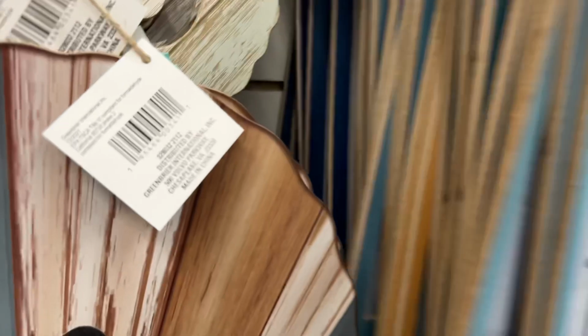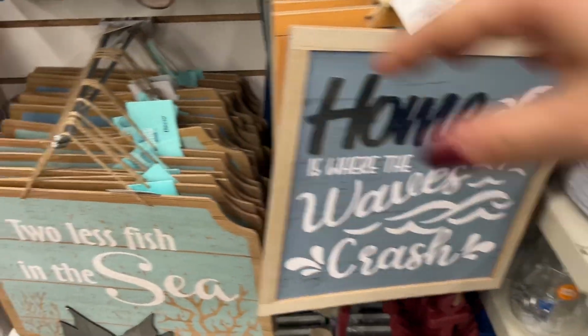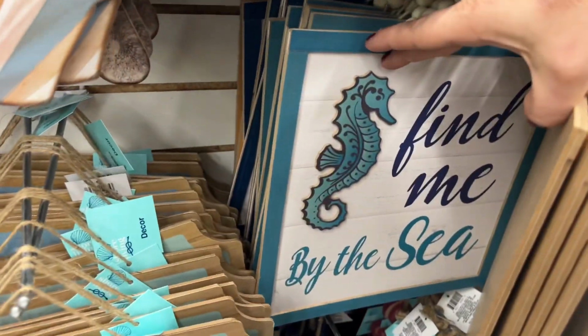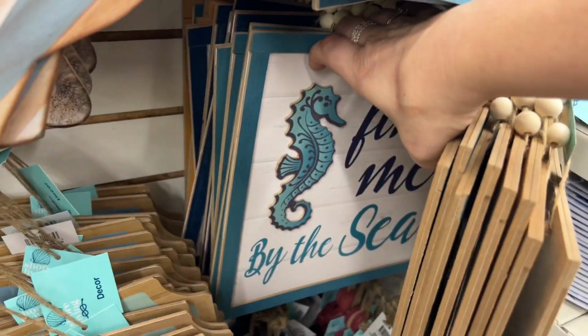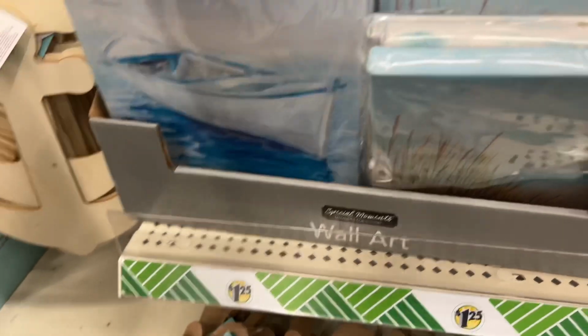I hope you guys can see it. It has the starfish. Okay. Then we have "Home is where the waves crash." "Find me by the sea." I like that one. If I could be anything, I'd be a dolphin. I swear I would. Ethan had to tell me something.